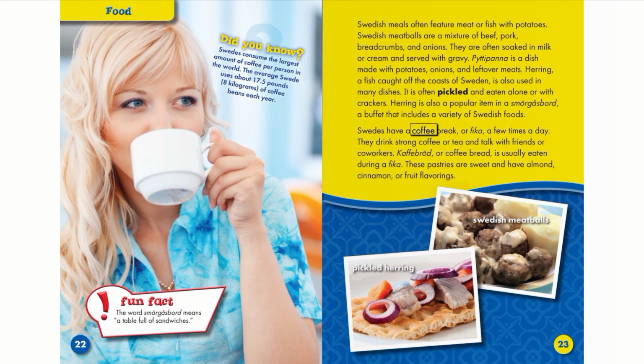Swedes have a coffee break, or fika, a few times a day. They drink strong coffee or tea and talk with friends or co-workers. Kaffebröd, or coffee bread, is usually eaten during a fika. These pastries are sweet and have almond, cinnamon, or fruit flavorings.